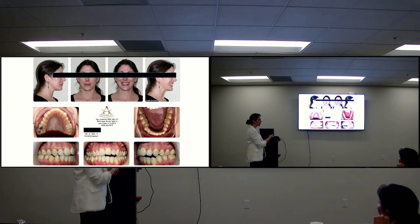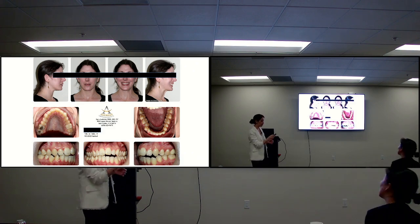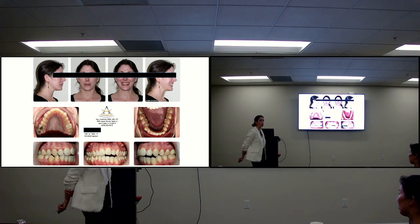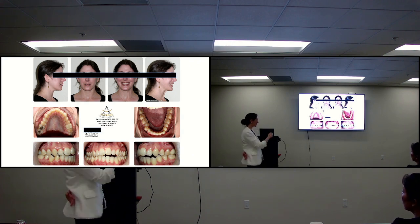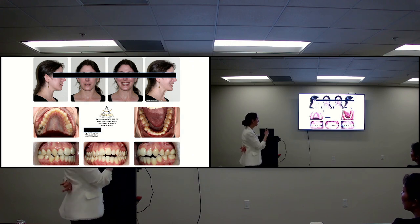So this was the case I presented to iPro to help me. They basically walk you through every step of your ClinCheck. It's great. And then the iPro doctor, and they're always in Costa Rica, was like, are you sure you want to do this in Invisalign? Like, what are you doing? You're crazy. She literally told me that. And the next case I'll show you, she said the same thing. Well, that's what she wants. She wants Invisalign.